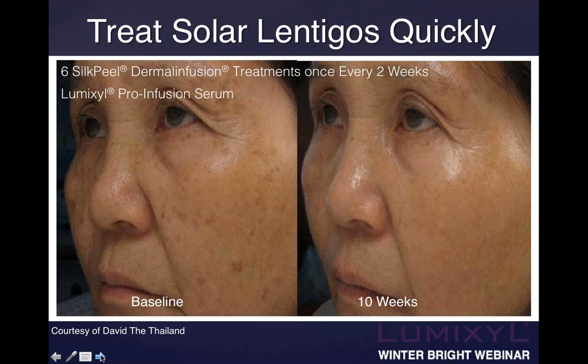Yeah, absolutely. I just wanted to make sure that everybody understands that the before and after photos you're going to be looking at here were just done with SilkPeel. We didn't use our Lumixyl system on here whatsoever. As you can see here, after just 8 weeks, there's a huge improvement in her melasma. And again, like I said before, with more superficial hyperpigmentation, it's going to be a faster treatment than if you have deeper hyperpigmentation. In this case, she had more superficial hyperpigmentation. It really made just a huge difference.